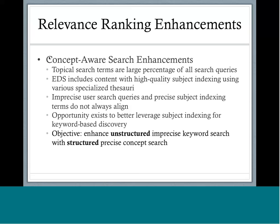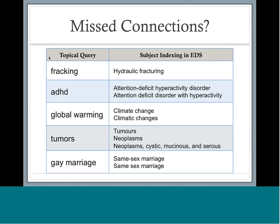We'll give you a couple of examples here of a topical query. As you can see along the left-hand side, we have the query that many times the user of the Discovery Service would type in, fracking, whereas the subject indexing term in EDS is hydraulic fracturing.